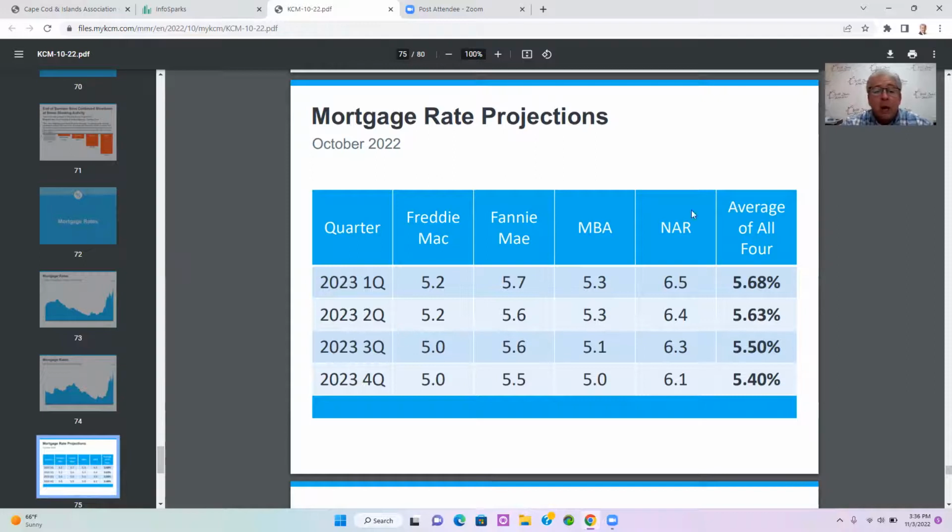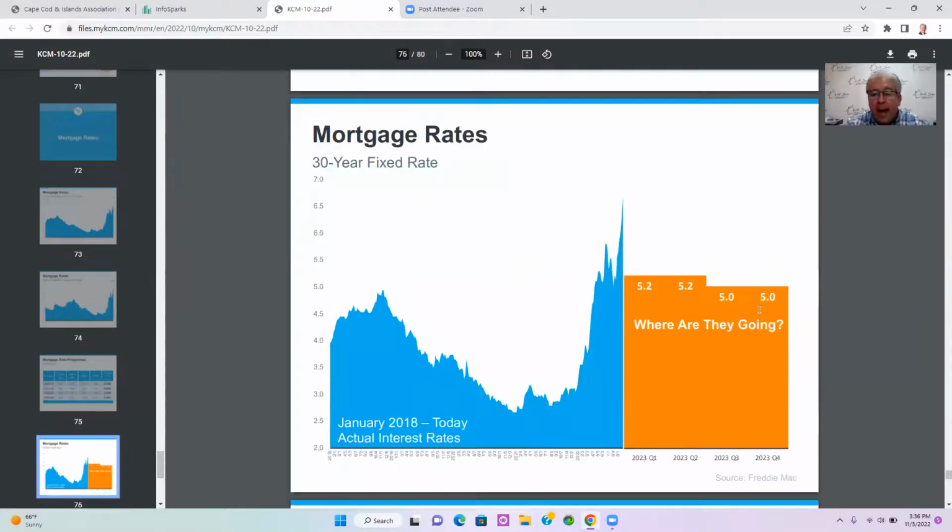So where are rates going to go? First quarter, Freddie Mac is thinking 5.68. Today they're at almost 7, so they're thinking rates are actually going to drop. The second quarter, they're thinking 5.63, so about the same. Third quarter of next year, they're thinking that maybe rates will come down to even maybe 5.5. And then next year at this time, they'll be probably around 5.4. These are just projections. I've heard it's going to go the other way, closer to 9 or 10, but we'll see. So right now, these are the rates, where we're at, and what the professionals are thinking about where they're going to go.